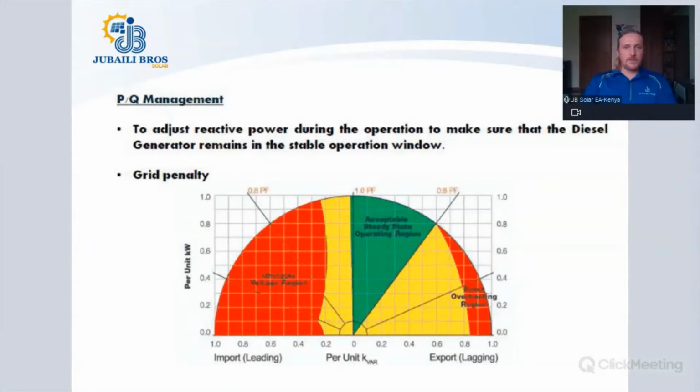And also the FuelSave controller maintains the power quality, and it adjusts the reactive power during the operation to make sure that it's operating in the stable window for the diesel generator. So it does allow for that as well.